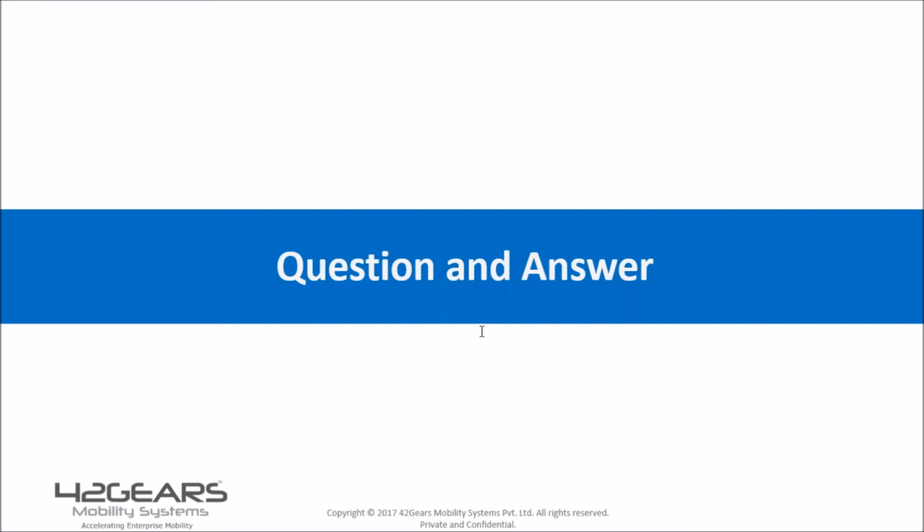The first question here is, how does BYOD with SureMDM address employees' privacy concerns? This is a good question. As we saw in the demo, Android for Work is an enterprise program from Google to help companies provide access to business apps and data on employee phones, securely, without interfering with users' personal data, basically.